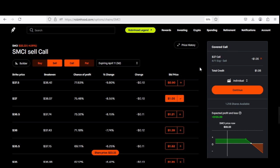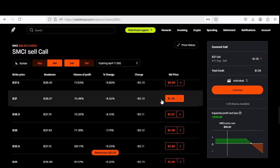So let me break this down to you. So what you're doing here is selling a covered call by going to sell and call. You're going to get that done on a weekly basis by choosing a weekly time frame. And once that's done, right away, you're going to be receiving some kind of income. That income you're receiving is what's going to help you to grow your small accounts portfolio.